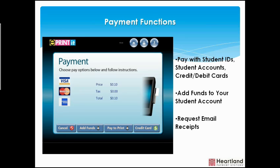Payment function: we do accept credit card too if your campus wants it. If not, it's fine by us. But we also, like I said, integrate seamlessly with Heartland. So no matter how you send a job, when you get to the point where you need to pay for it, this is your screen. You can even add funds here. I believe Fred and I are working on being able to do that direct to the Heartland card without having to go to the card office, but that's another update for everyone. But also here, you just simply hit pay to print, swipe the card, you're done. It's pretty simple.